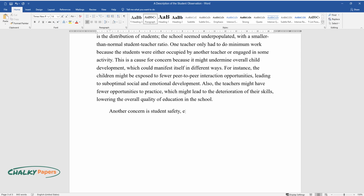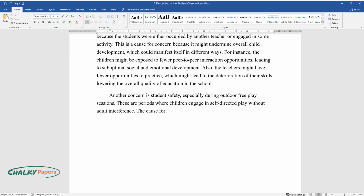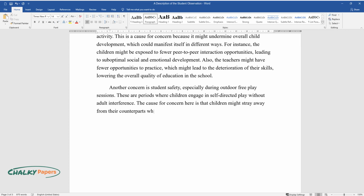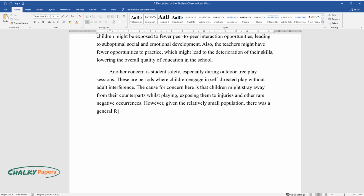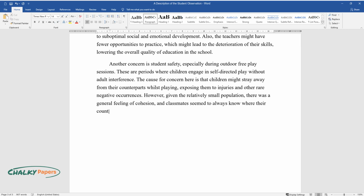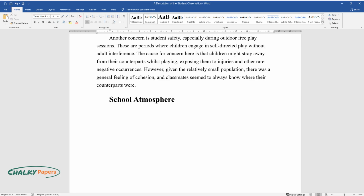Another concern is student safety, especially during outdoor free play sessions. These are periods where children engage in self-directed play without adult interference. The cause for concern here is that children might stray away from their counterparts whilst playing, exposing them to injuries and other rare negative occurrences. However, given the relatively small population, there was a general feeling of cohesion, and classmates seemed to always know where their counterparts were.